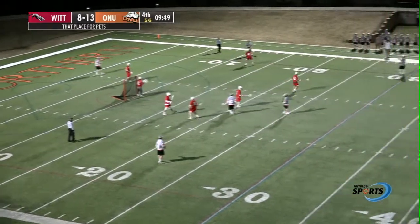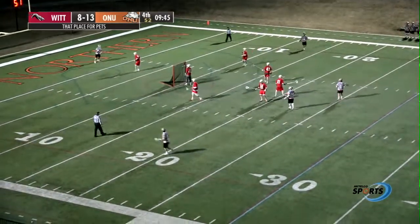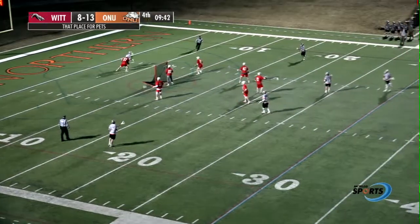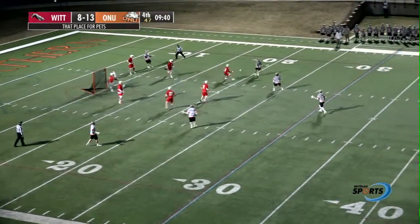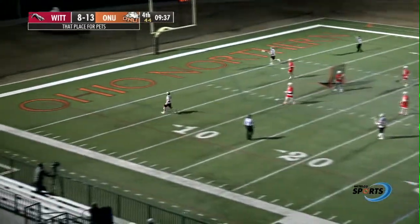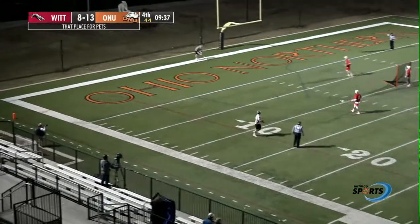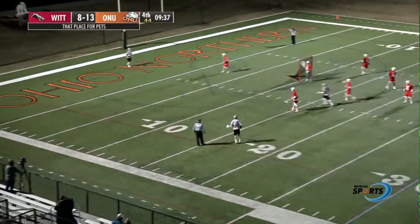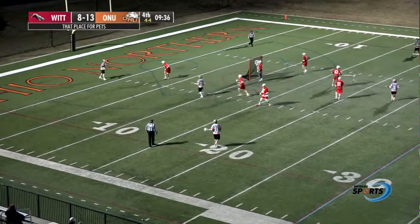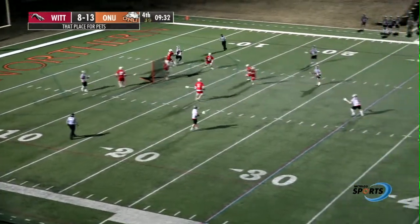So leading 13-8, Ohio Northern, 36-18 as a program coming into today. In their fourth year, this senior class, the first one to come through from freshman to senior. That shot for Cameron Maroose misses wide left. Max Weeks caused that last turnover, by the way. That's kind of another unsung thing about.